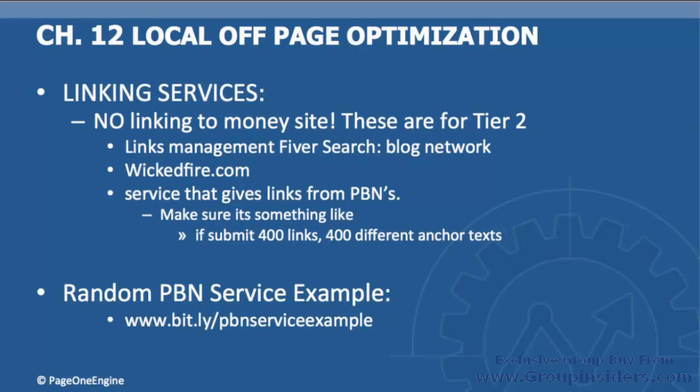Now, if you're going to use Fiverr, I recommend going over to the search box and typing in blog network. You will find a list of some good Fiverr gigs for blog network links. You could also use the website wickedfire.com, which has some good packages.